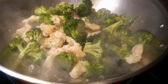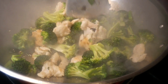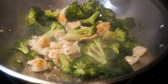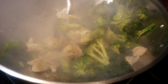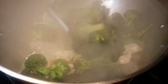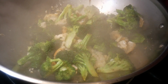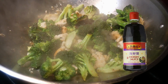For the next step, I'm going to switch to a water-based stir-frying technique by introducing a small amount of water. The water will prevent the ingredients from getting burned, but it will still maintain the right temperature for the Maillard reactions to take place. The water-based stir-frying is an excellent technique, particularly for those individuals who would not like to have too much oil in their stir-frying. In order for this technique to work, only a small amount of water should be introduced to the wok at a time. If you add too much water and let the water sit at the bottom of the wok, you are steaming the contents.